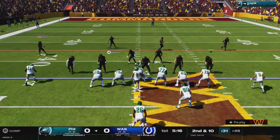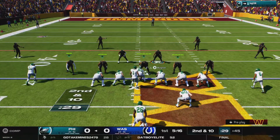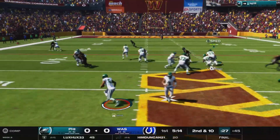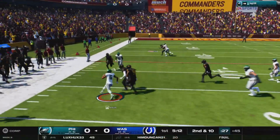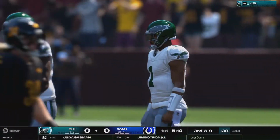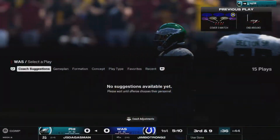So after the incompletion, here comes the 2nd down call. Wideouts getting involved in the ground game. Only a yard from that time, so now 3rd and 9.